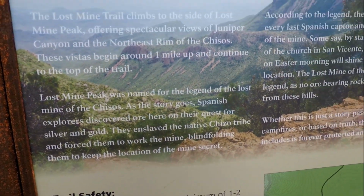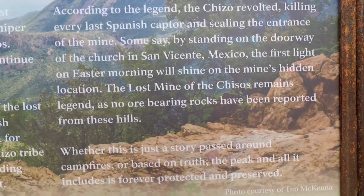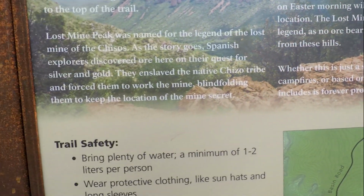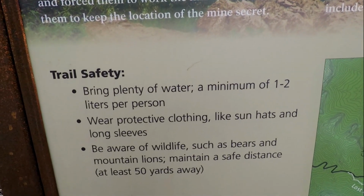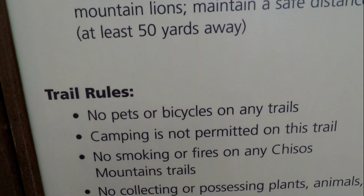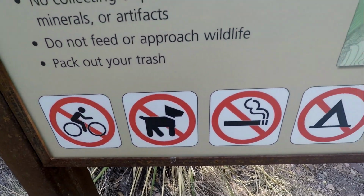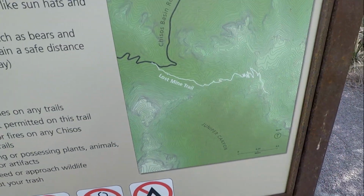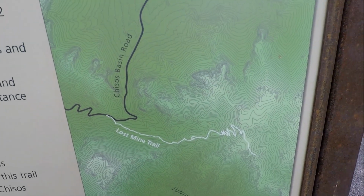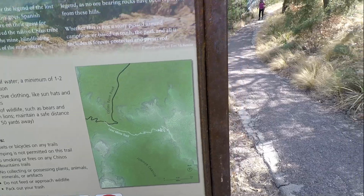Going down, I'll show you this side. So you can pause that and read that if you like. And then here are the trail safety guidelines, and then the trail rules. And you can see down here there's no bikes, no pets, no smoking, no camping. And right there is your elevation map of the trail. So we'll take off up this way.